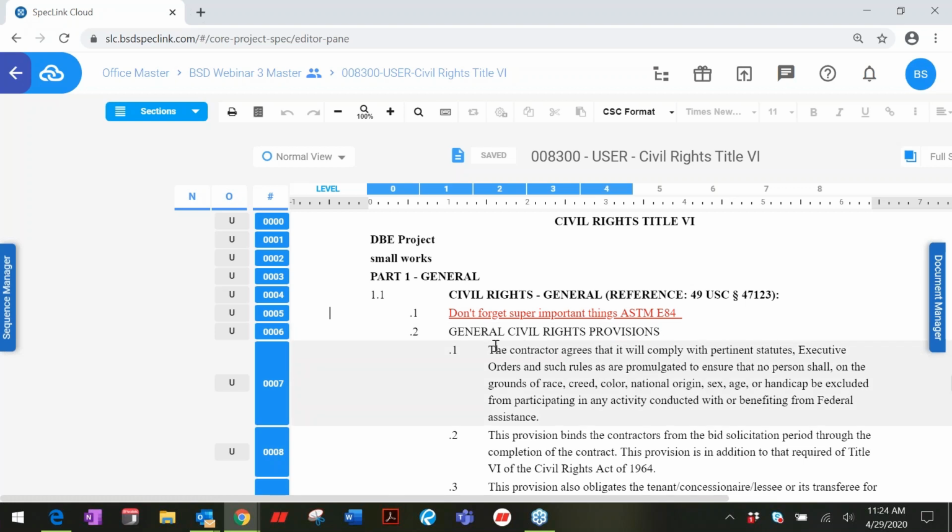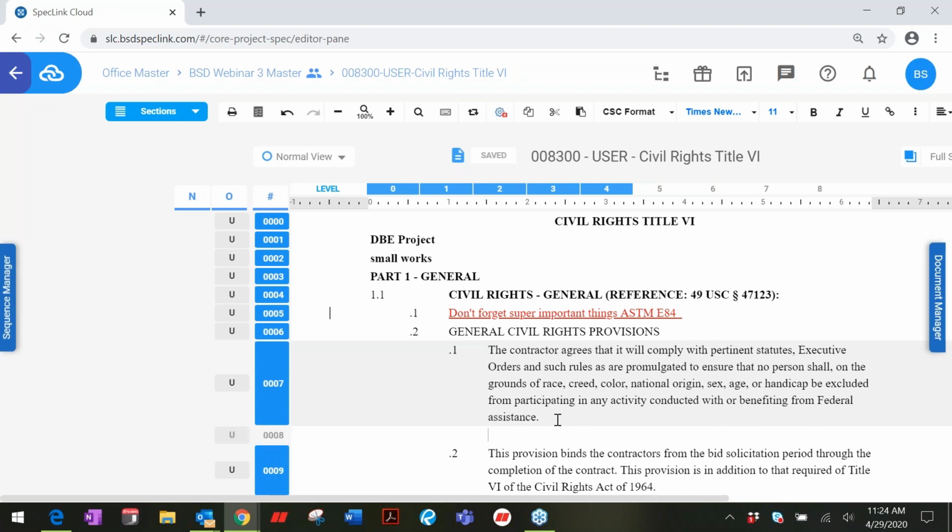You don't have to go through and try to figure out what they did in Word that's now blowing up when they hit enter. Every single time you hit enter, it makes the next number. Nobody has to go to a Word class to figure out formatting. BSD just takes care of it. And then, see, it's always a 2, and the 3, it renumbers. So all of that is taken care of here.